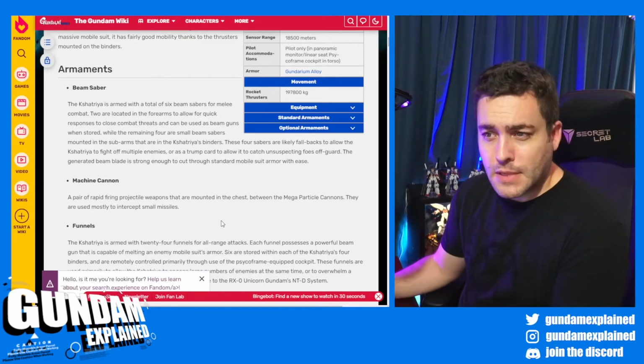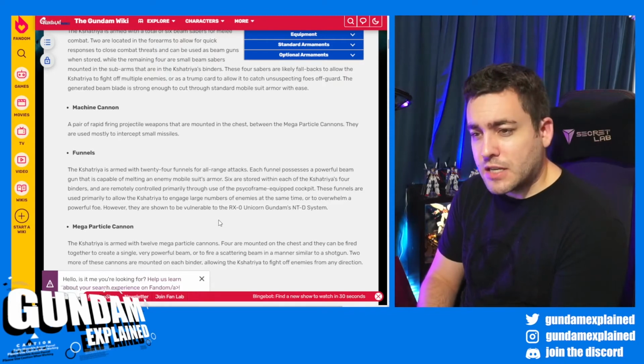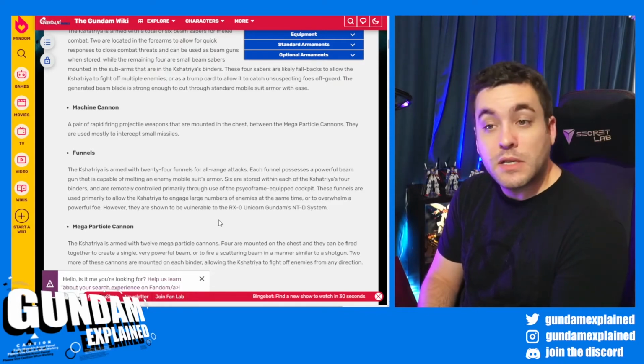Good to know. Machine cannon, a pair of rapid-fire projectile weapons that are mounted in the chest between the megaparticle cannons. They are used mostly to intercept small missiles.